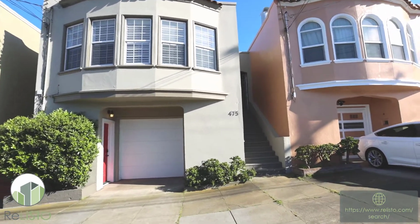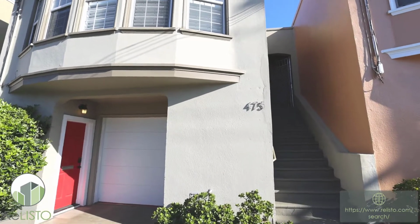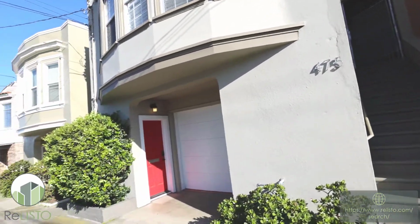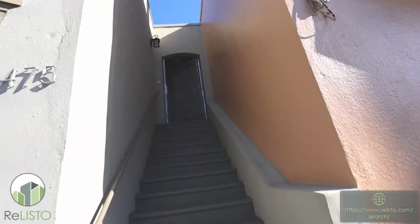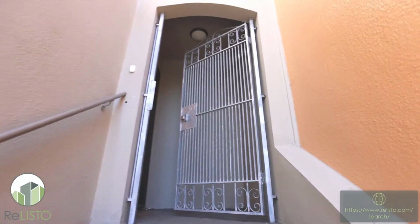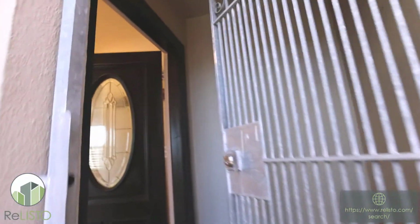Sharing with you a 3-bedroom, 3-bathroom home at 475 Huron. As you can see, there's a garage, with a separate entrance directly into the garage area. This property is located in the Crocker Amazon area of San Francisco. And here we are approaching the gated door.